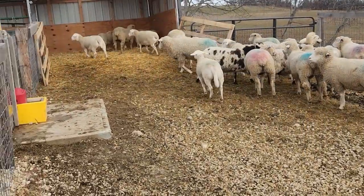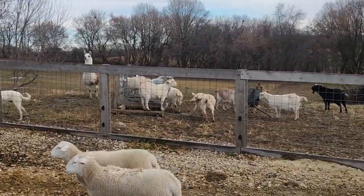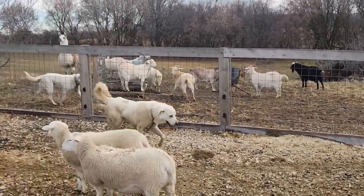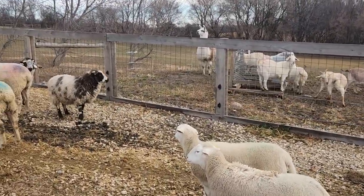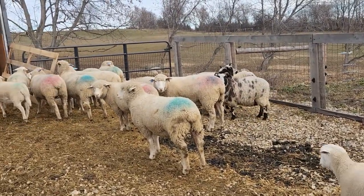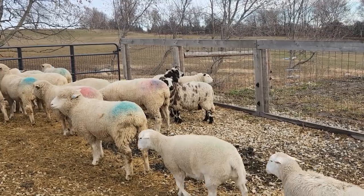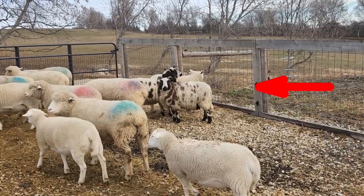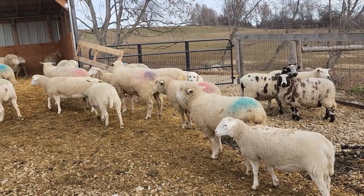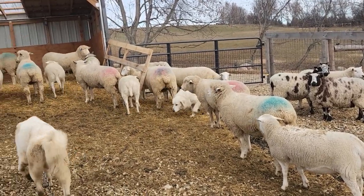It's a multi-step process. We've got the goats and the llama and Dylan penned out, and the sheep and the 2 dogs with them are in here. We have to separate off the 2 Jacobs and the Texel. Those 3 are together. 1 of the Dorpers and 3 of the IDFs. So that's our task here.